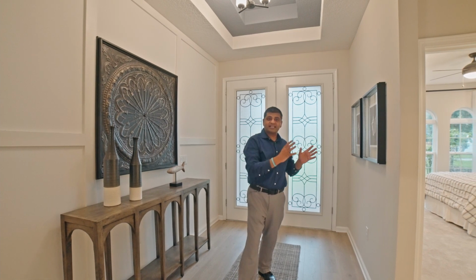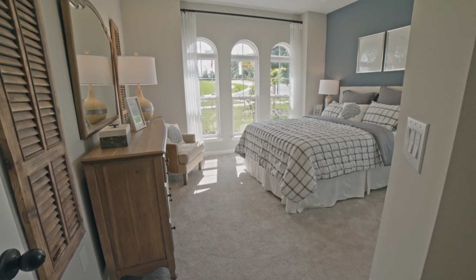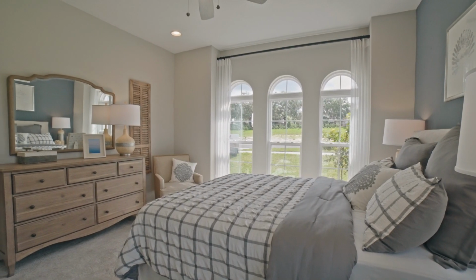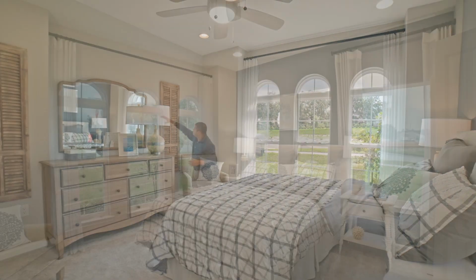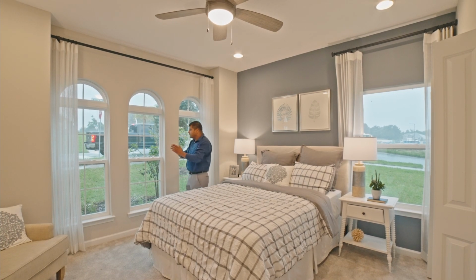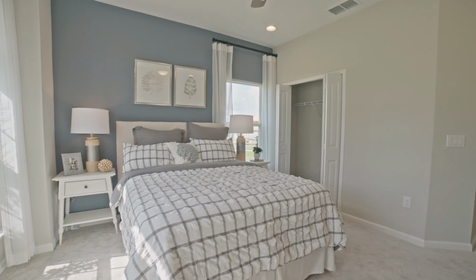That's an upgrade. So as I walk in, you have the 2 big bedrooms up front. The size of these bedrooms is pretty good. They're about 13 by 11 or 11 by 13. Now this, as I was mentioning before, is actually an elevation C. So you're going to have these 3 curved windows, as you see. But if you have a different elevation, A or B, then you're going to have your regular rectangular windows over here. So as you can see, this is a good amount of space.